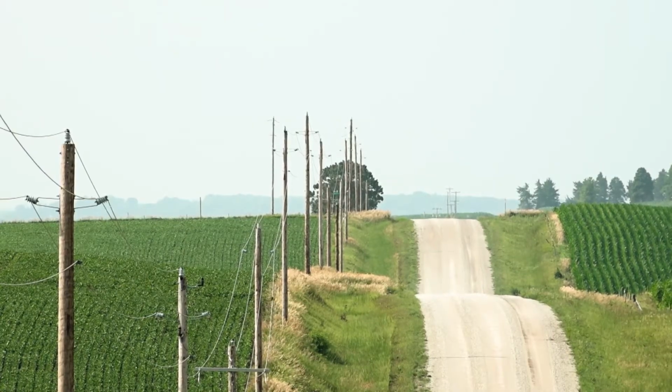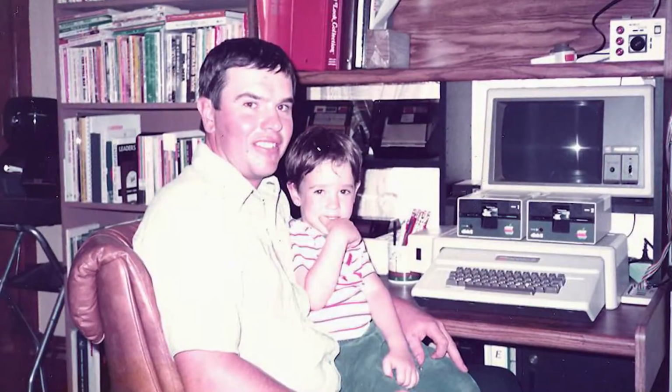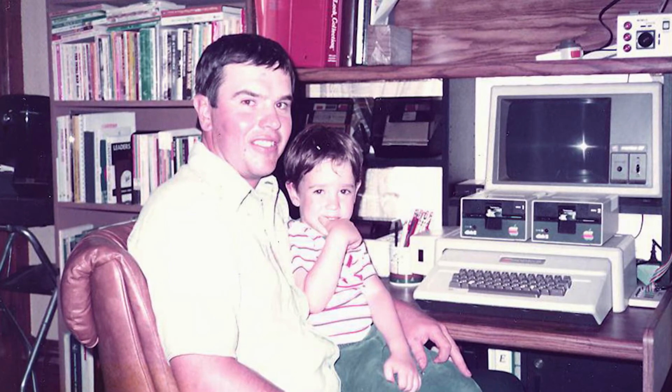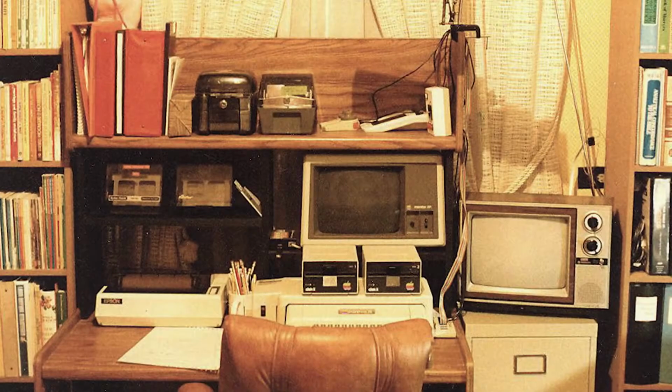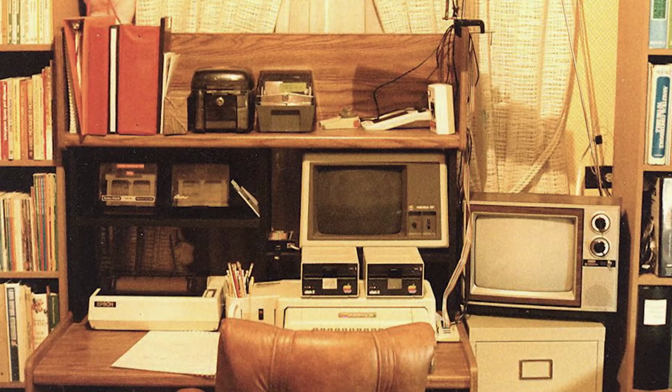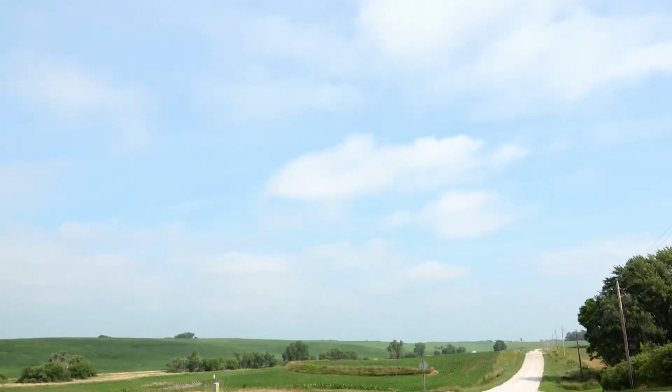In 1982, Arlen purchased his first computer, an Apple II Plus, to help with his farming operation. In the early 80s, it was rare to see a computer, especially in rural Iowa. Arlen invited friends and neighbors to come to the house to see this fascinating technology. Soon, he was helping them purchase their own computers.